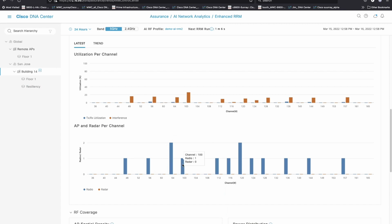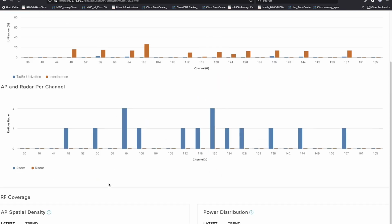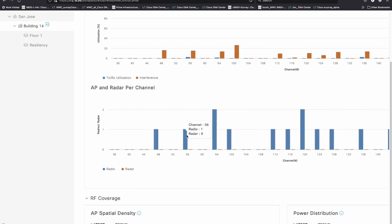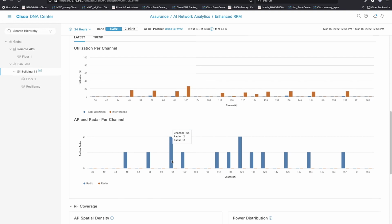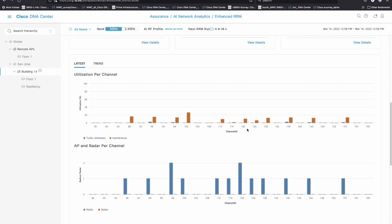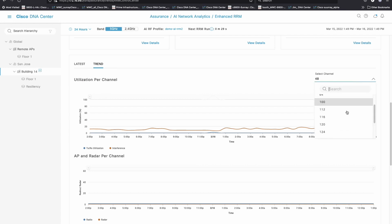My count down here, and this is where we're talking about the DFS. If you take a look at this one being interference, on this one, if I have a radar hit, and I don't know if you can see that there, if I have a radar hit, then what you're going to see is that red dot up over that channel, which gives you an explanation as to why that channel may not be utilized. So this is giving me the spread of radios across the channel span, which lets me keep track of how good of a job the dynamic channel assignment is doing. If I go to trend data, this lets me drill down by channel. So you can get a very, very close view of each channel in particular.